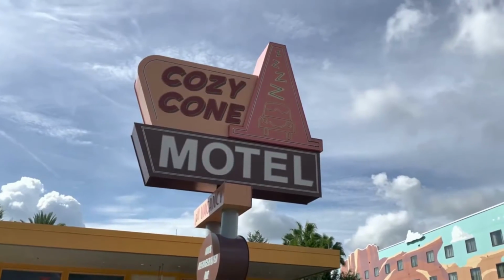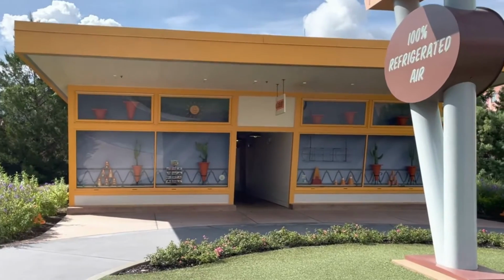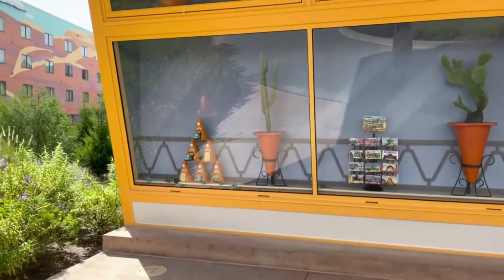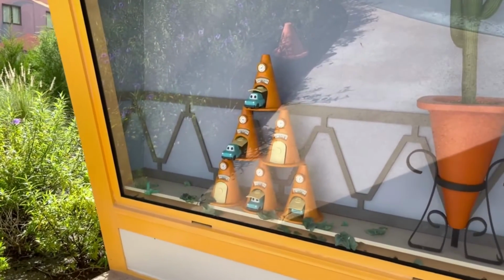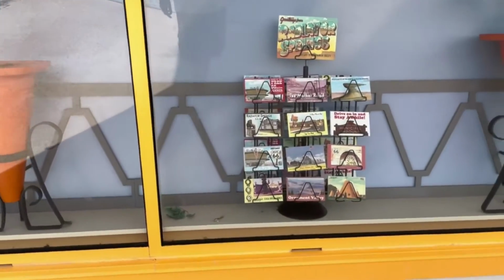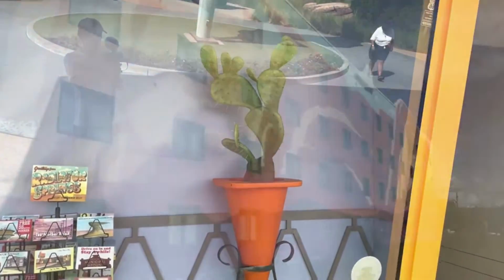So here in the center roundabout, where you see the Cozy Cone Motel sign, right there, the little gift shop there is actually one of the entrances to the pool area. I also forgot to mention about the Cozy Cone Motel entrance to the pool that it's got all these cute little souvenirs and memorabilia. Like you got the clock, and it looks like it's a radio too. And you've got all the Radiator Springs postcards. But I love that even the cacti are grown inside of traffic cones.